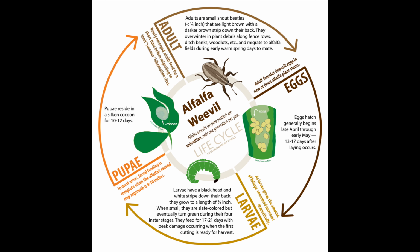Weevils are an occasional pest, and that bothers me a little bit because sometimes the occasional pests are more difficult to deal with than the key pests that we know about and scout for, manage each and every year. So the occasional pests, we may not remember the life cycle, we may not know how to treat for them, the economic thresholds and things like that. So sometimes the occasional pests are more of a bother.